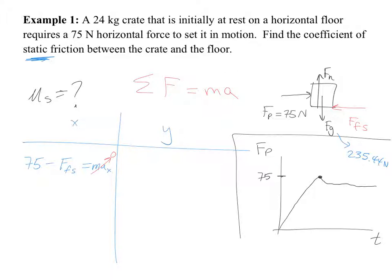In the y direction here, what forces do we have acting in the y direction?